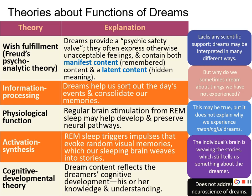Information processing, and that's the one that I was jumping on board with. As it said, you've got all the stuff in your hippocampus, and eventually it's got to move into your cerebral cortex. When does it happen? Often our dreams are very reflective of what we've been doing during that day, and so I personally really get on board with information processing.